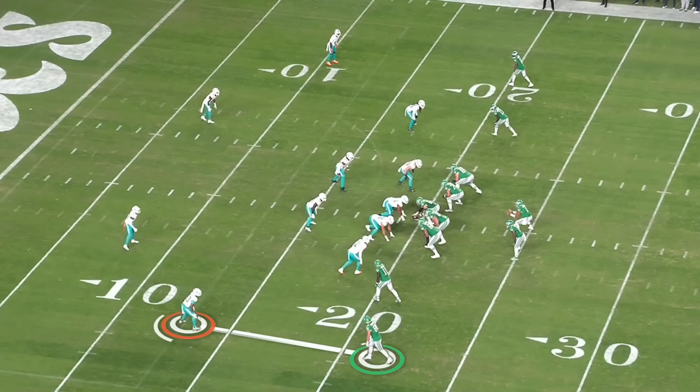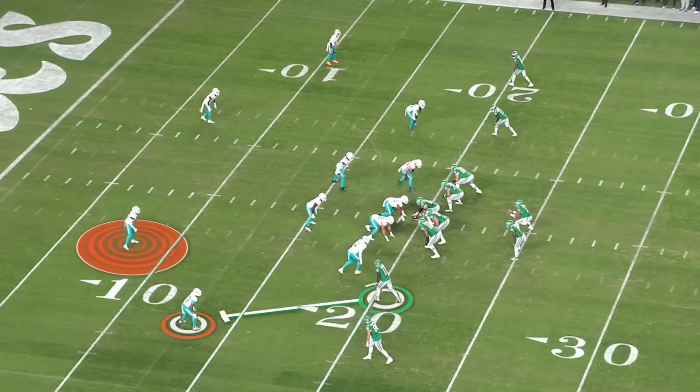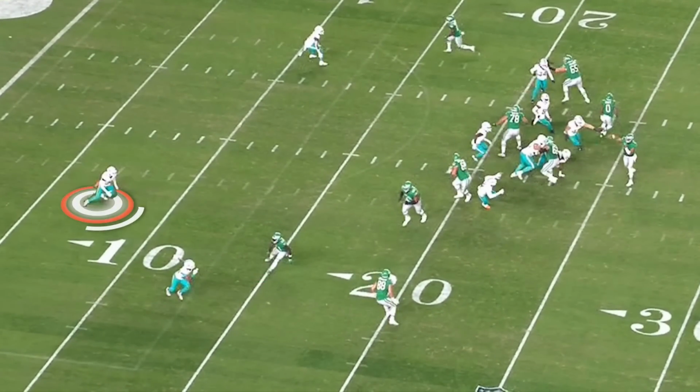So you can see that this defensive back at the bottom of the screen is going to be responsible for Dallas Goedert. So it is A.J. Brown's job to make sure that he blocks this corner on the outside. That will leave just the safety to that side of the field to be able to get Dallas Goedert to the ground, as long as A.J. Brown is able to make this block. So who's responsible for blocking the safety? Well, that is going to be Jordan Mailata's job.